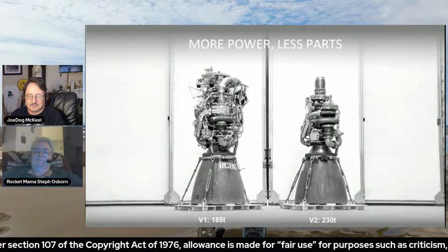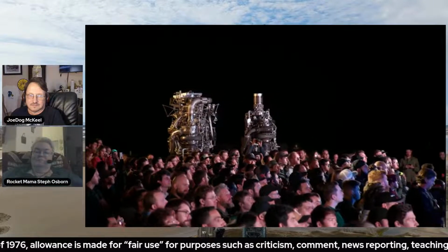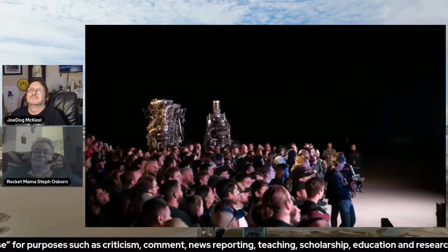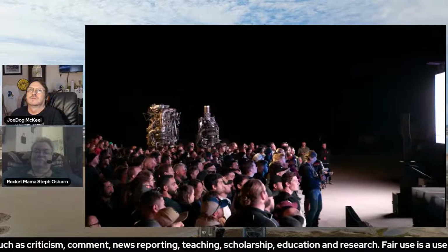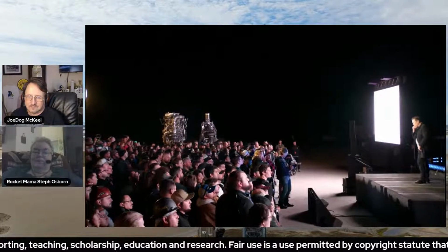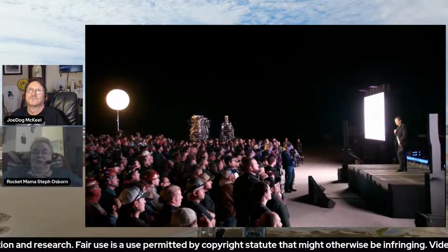A lot of fiddly bits, and V2 is greatly simplified while also increasing thrust at the same time. Raptor 2 costs about half as much as Raptor 1, despite having much more thrust, and I think just generally being a much easier engine to build and a more robust engine. So that's a very good thing. I'm excited about Raptor version 2, and it's only going to get better.